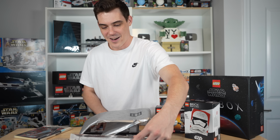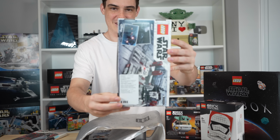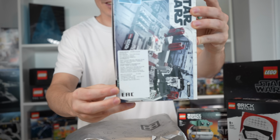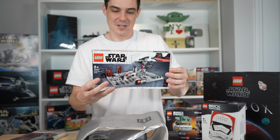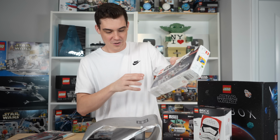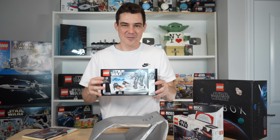Oh, is this the last item? No, all right, another May 4th promo. This is weird, it's got this giant sticker on the back. I have no idea, I've never seen anything like that before. Maybe it's a Russian thing for Lego, but got the A-Wing, TIE Interceptor, Death Star 2 promo. Oh, this is the last item. It's the Battle of Hoth May 4th promo.